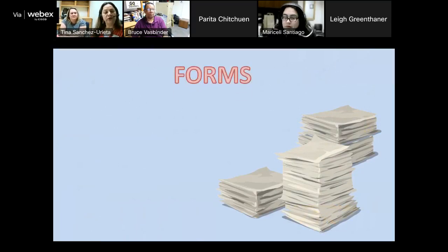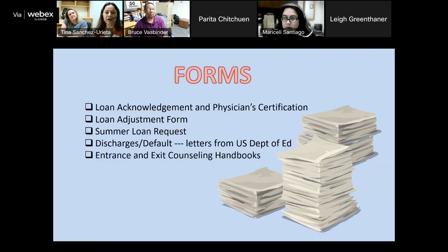And these are some forms that we use in our financial aid office. For example, the loan acknowledgement and physician certifications, we do get those forms. The loan adjustment, if a student is interested in canceling, reinstating, or revising an amount, and the student's not able to do it on their self-service account, we can provide the form, have them do it in writing, and we can process the form once it's completed and signed by the student. We do have the option for the summer loan request and other documents: discharges, default letters, any letters from the Department of Education. Another document that we provide is the entrance and exit counseling handbook, so students are aware of the process of the entrance and exit counseling.